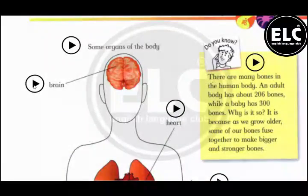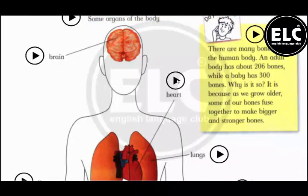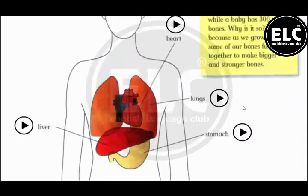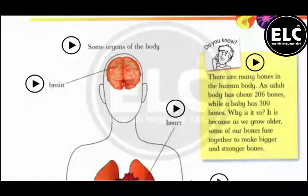Some organs of the body. Brain, heart, liver, lungs, stomach. There are many bones in the human body.